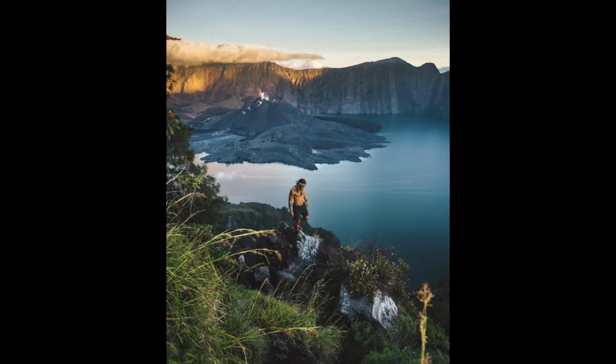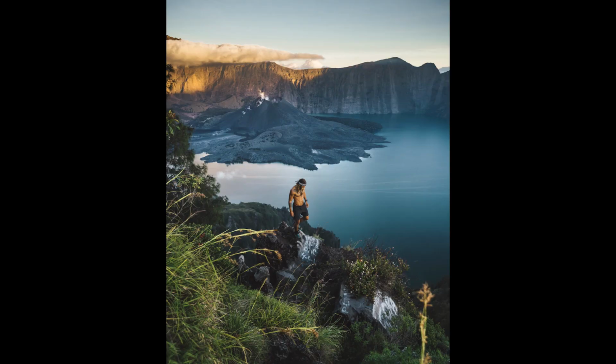Next one here is one of Jackson on Rinjani in Lombok. We are at the Crater Lake, and again, this is a beautiful landscape. It's almost mind-blowing. You're on the top of a mountain. You have this crater lake, and inside the crater you have another small volcano in the background there. It even looks like there's a little bit of smoke coming out of it.